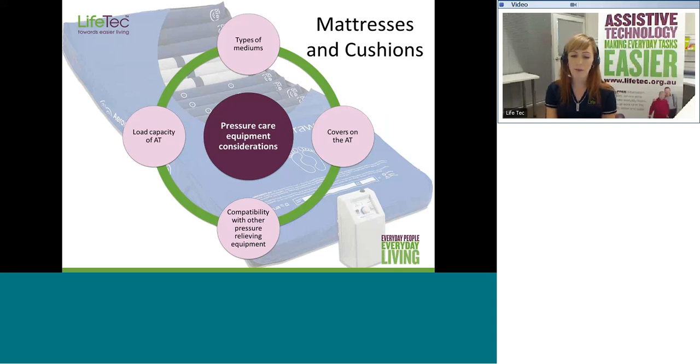Compatibility with other pressure relieving equipment. Usually a lot of people like to put sheepskins or similar covers over the top of their cushion or mattress, and this implicates the pressure relieving qualities of the AT. Load capacity of the other ATs, so considering that the bed will have to take the mattress plus the person and still be under the safe working load for that particular model.